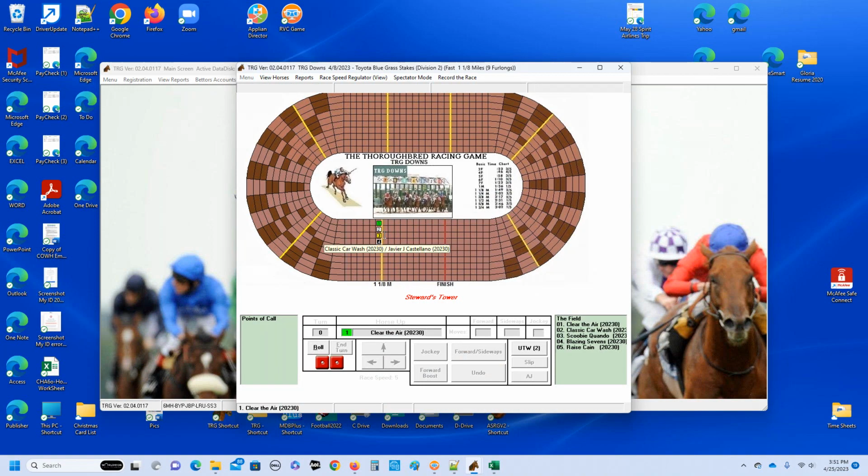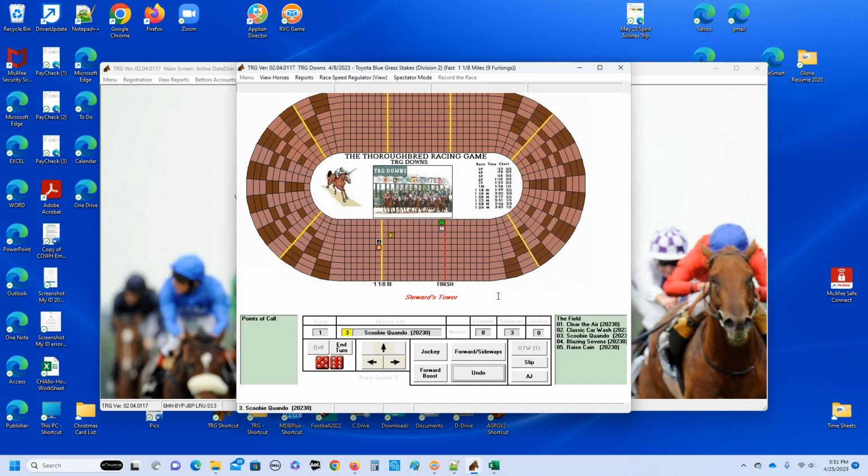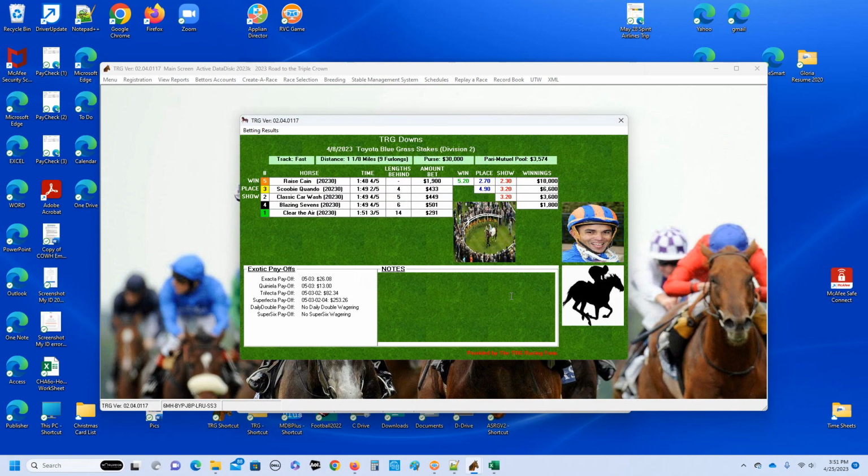Clear the air, then Classic Car Wash. We remember Classic Toomey Quanto, we know Toomey. Blazing 7 and Raising Cane. We're all set. Let's see if Stewart Tower is good to go. And they're off. So far it's a very tight race. And we have Classic Car Wash. Looks like Raising Cane finally gets a little bit of distance and wins the race. There is a jockey inquiry though, but no foul. Let's take a look at Clearo, last, but he makes the cut. So there's only one horse that won't make the cut, that's Thunder. Everybody else makes the cut.